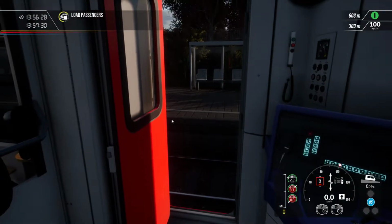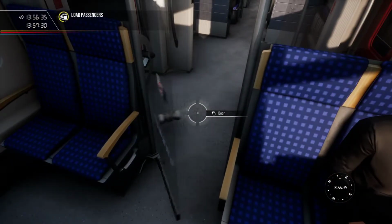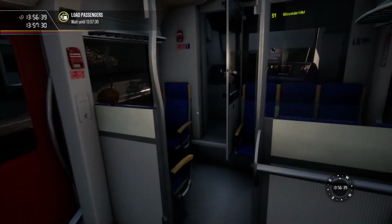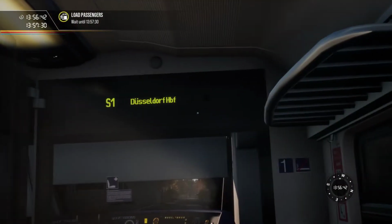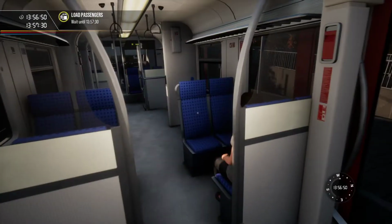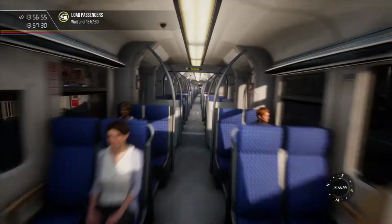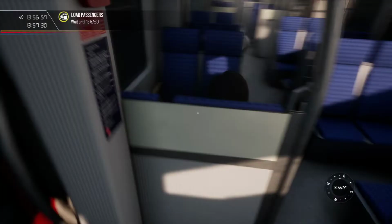Nice door for ventilation purposes only. I'll show you the inside of the train whilst we wait. Got this first class area that doesn't look like first class. Destination, the S1 service, Düsseldorf Hauptbahnhof. Outside. Inside. Wow. Gangway, I think they're called Jacobs bogies, which are nice.